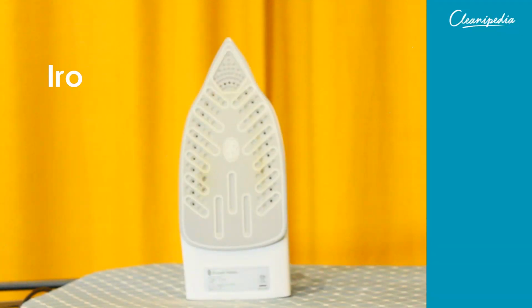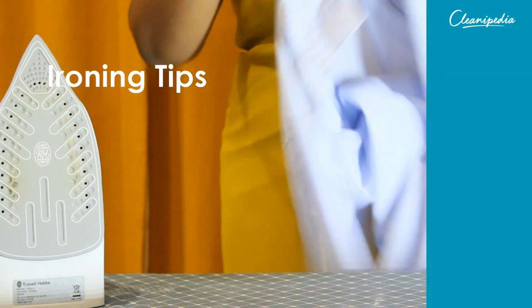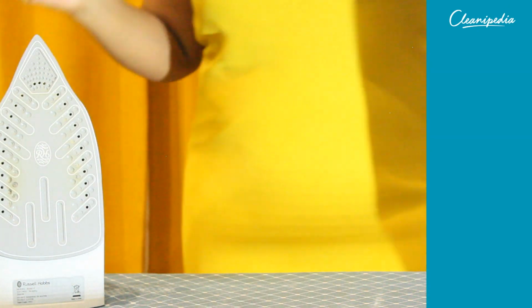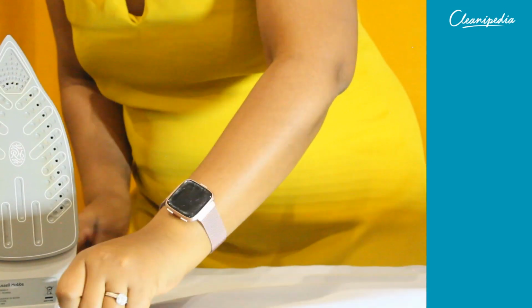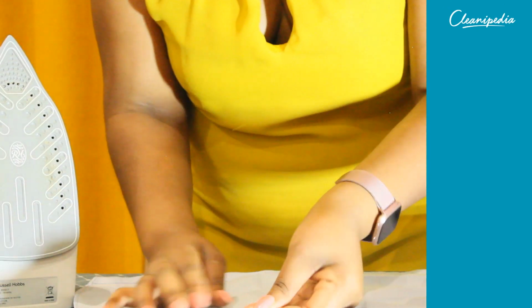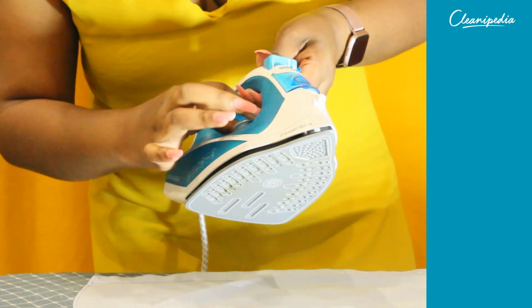How many times have you burned your clothes just because you didn't use the right temperature on your iron? I mean, your amazing item that you love dearly. So it's important for you to always check the right temperature when doing your laundry.